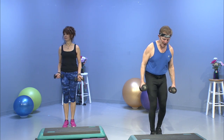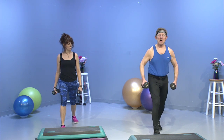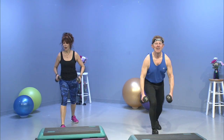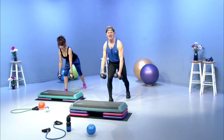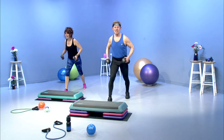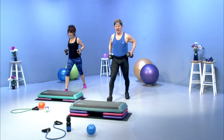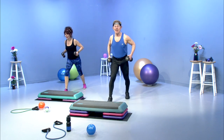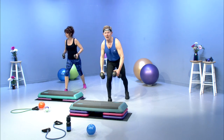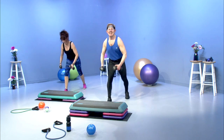I'm going to take 1 leg forward, 1 leg back. We're going to reach down and pull up. Reach and pull. Pulling the shoulder blades together. Squeezing those blades together. It's always important to do something to keep the muscles in the upper and center part of the back strong. We're doing that right here. 2 more.